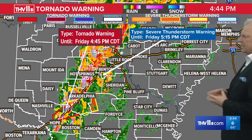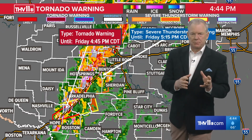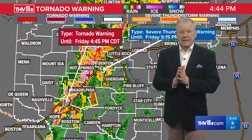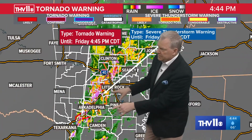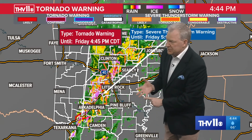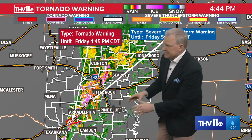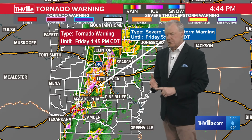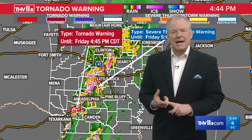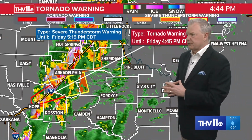Yeah. We're about a minute away from this warning expiring, and we will go back to network programming just to refresh real quick. That tornado warning till 4:45. Now a severe thunderstorm warning. Some pretty strong thunderstorms capable of some damaging wind, even the possibility of a tornado in this area. Southeast Arkansas, if you are listening to us in Pine Bluff, if you can hear us down in Monticello, Star City, Rison, a little bit later on this evening, it will be your turn, and I think those storms are going to get a little bit stronger as we head through the evening.